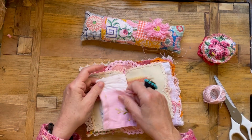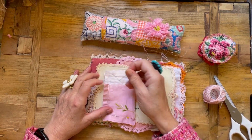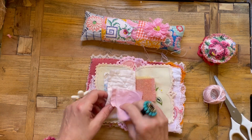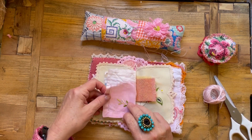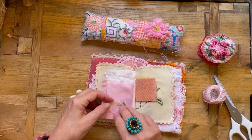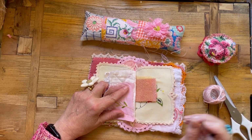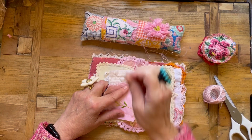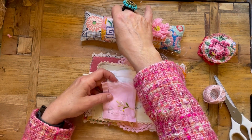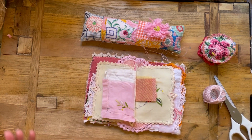All right, let's keep colouring our worlds. This is a little piece of pink, the corner of a tray cloth, I think. I'm using it in my historic, very vintage vessel. Oh gosh, there's alliteration for you. I should have been calling it that. Very vintage vessel. In my very vintage project. Watch out, I might go back and change that.